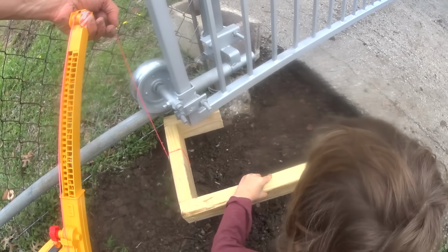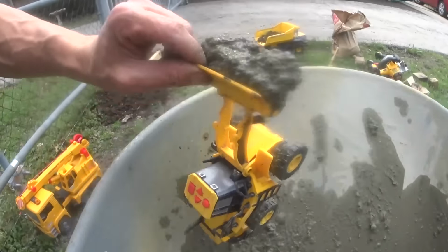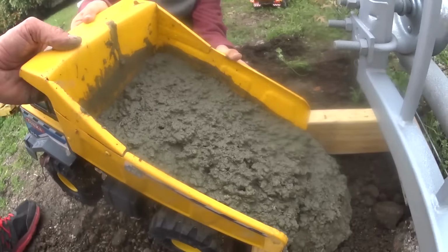Over, over, lower it down. And it's in place. Dude, look at that. All right, Fronty, there you go. He's a hover loader, right? He can hover around. All right, now show the kids. Let's dump it out. Look at that cement. Shake it, shake it, shake it.